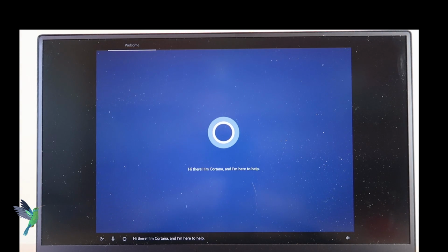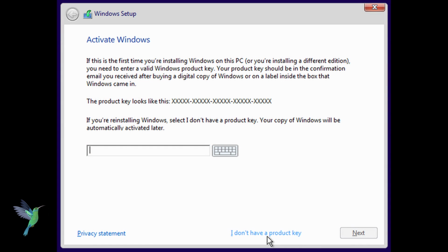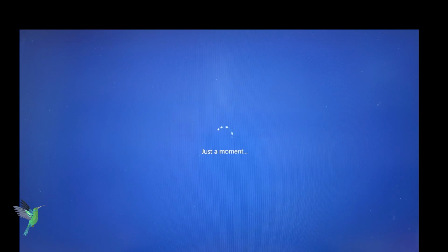Hi there, I'm Cortana, and I'm here to help. Chirpy, isn't she? Now, if during the installation you actually see the screen, just click on I don't have a product key. It will fix that in a minute. Let the process of the installation complete.